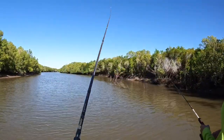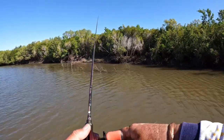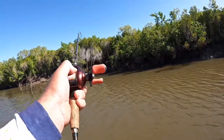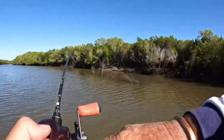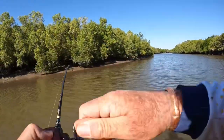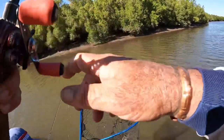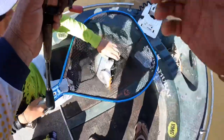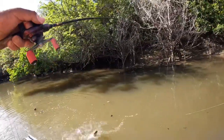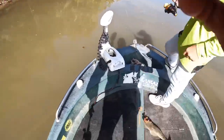Oh, yep. Oh, dropped him again. Got that one. He's off. Yep, get that net ready, buddy. He's bigger. Not big at all, but he's bigger. In snags. Not a bad lizard, actually. Oh, he had you in a bad spot there. I know.